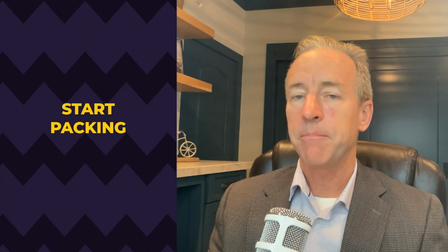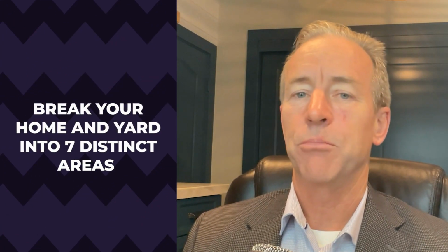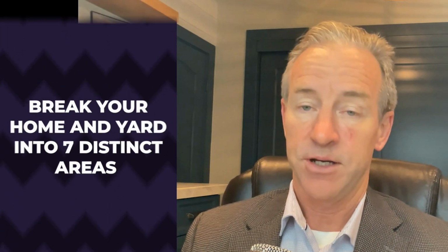Next, start packing. Now we're not talking about packing as in moving out of the house, but we're just talking about packing as in making the house more open. So that being said, the method to the madness is to break your home and yard into 7 distinct areas, 1 for each day of the week.